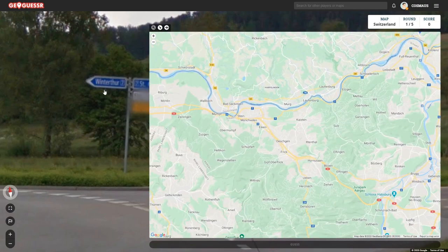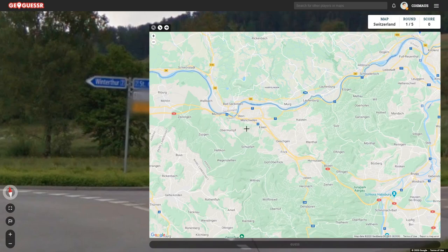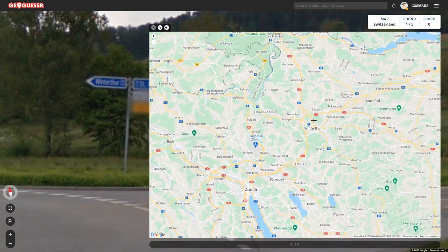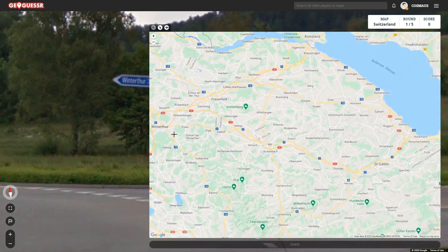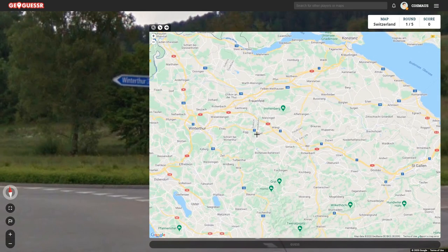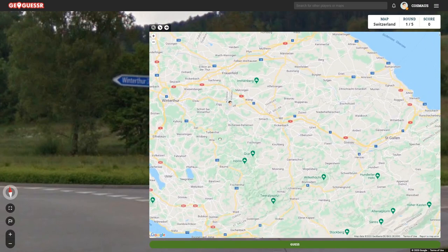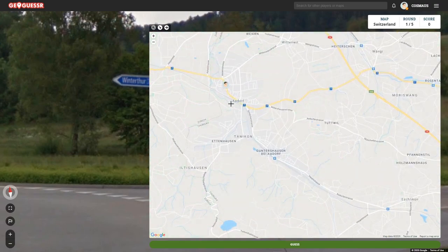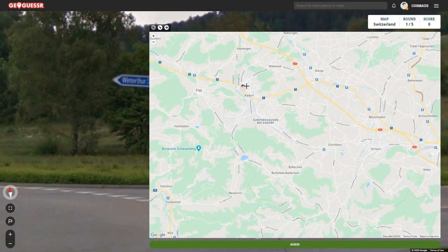And now we want to find Winterthur and St. Gallen. Now, we're between here and that's Winterthur. Nice. And Winterthur is to our west, so. And I think I remember this name from one of the previous signs, and that's St. Gallen. So we're between here, probably close to this, I'm going to guess. Now, the question is where close to this?